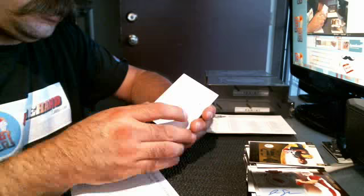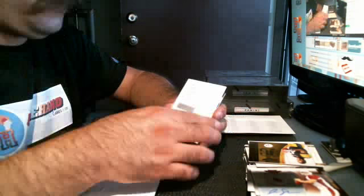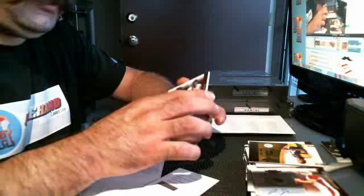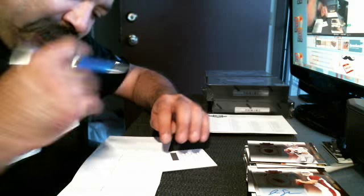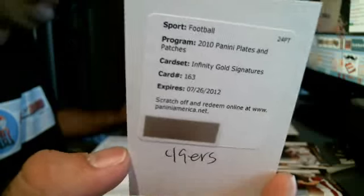And right behind John Skelton, another redemption. Infinity Gold Signatures, card number 163. Number 163 belongs to Kyle Williams for the 49ers. And a Matt Forte jersey. 238 of 299, Matt Forte. Check this name out. Bruce Gradkowski for the Raiders. What do we say? 49ers on this one. Kyle Williams, 49ers.